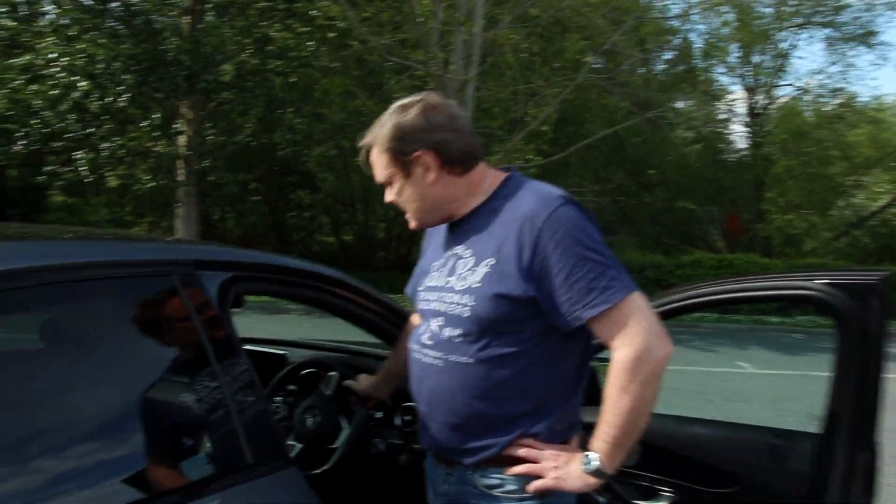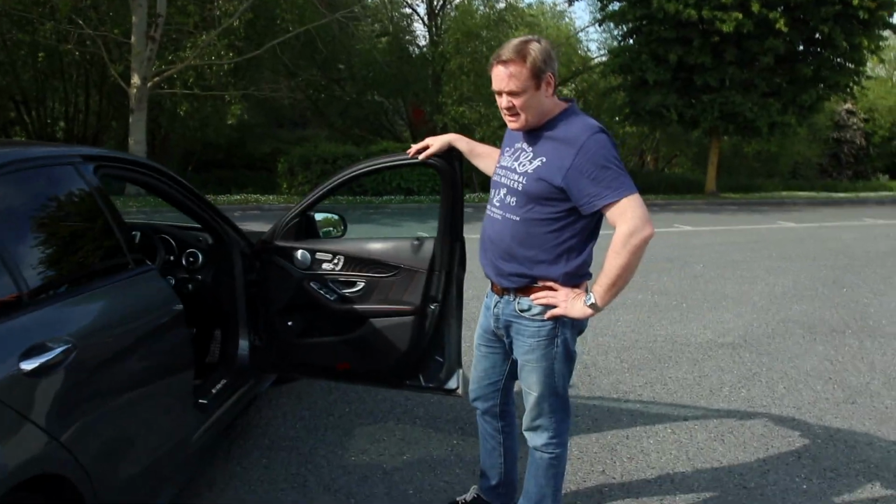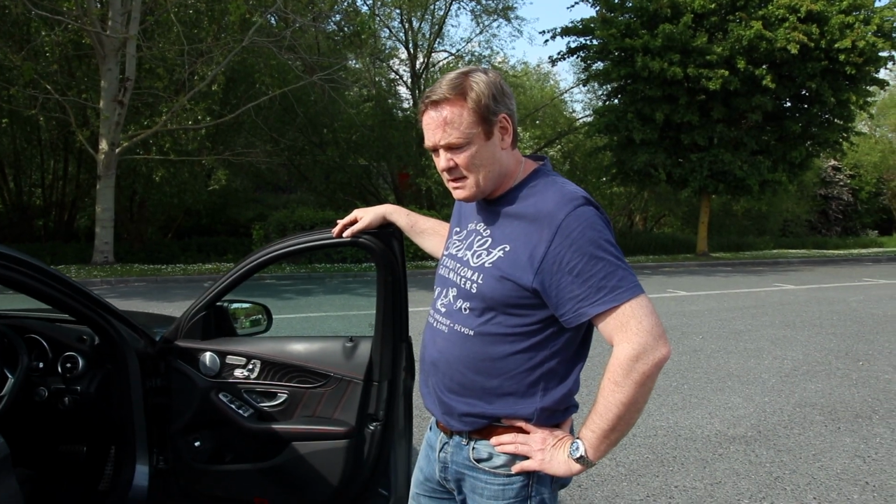And I have driven brand new C63s, and I find that they're very hard work. The suspension is very stiff, the steering is very hard. It's a good arm workout when you're driving them. Whereas this one, you can actually steer this with one hand or even one finger. It's so light. This, like I say, referencing my age, I think this is the perfect car for somebody like me.